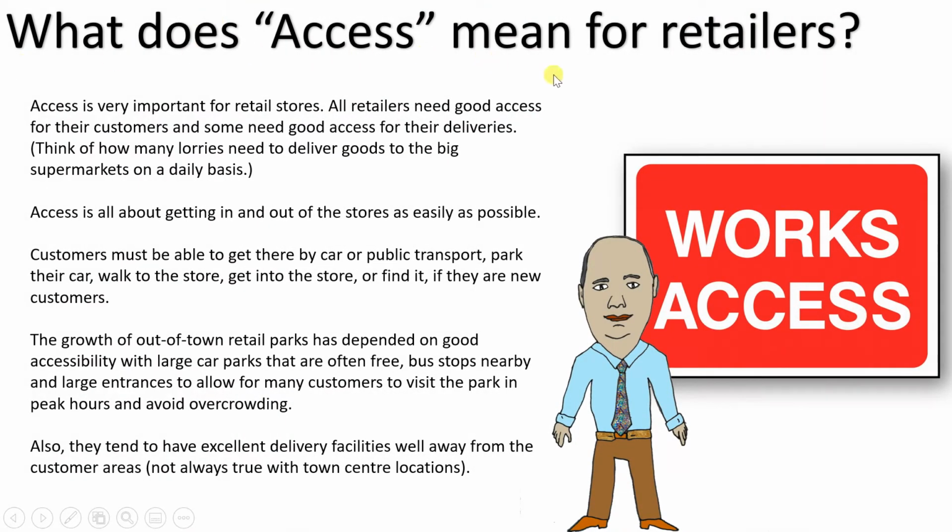What does access mean for retailers? Access is very important for retail stores. All retailers need good access for their customers, and some need good access for their deliveries. Think of how many lorries need to deliver goods to the big supermarkets on a daily basis. Access is all about getting in and out of the stores as easily as possible.